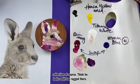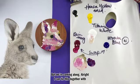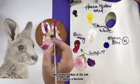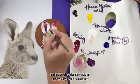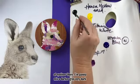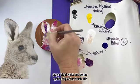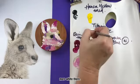I think he looks a bit too ragged there. But we're coming along. All right, I can tie these together with some stronger strokes at the end. It really is a creative decision-making process. Any art like this is. Okay, bit of eyeliner there. I'm going to mix a very dark grey with a bit of white, and do the eyeliner. Very tip of the brush, a bit more white there.